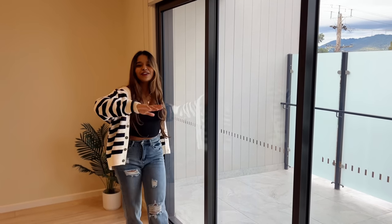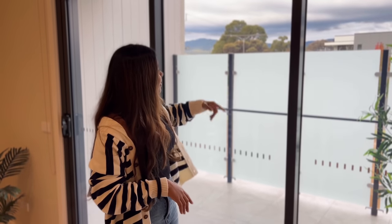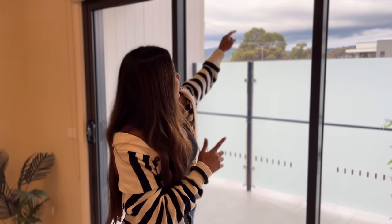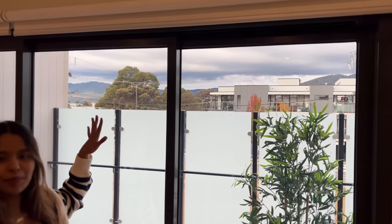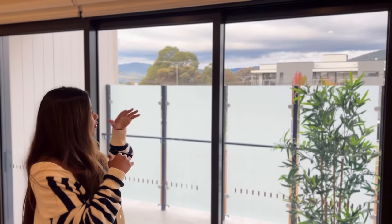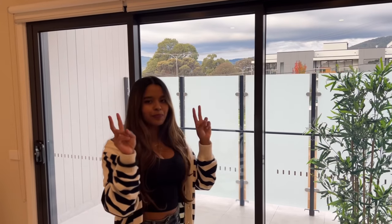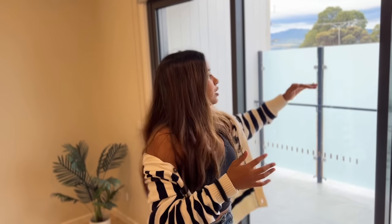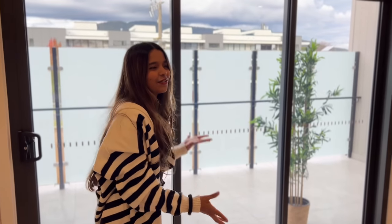It's so pretty. Before I go out, the reason why these fences are really high is because those people over there built their apartment first, so they can have a proper view. If this apartment is being built after those guys, then for privacy purposes it's a rule here in Australia that you have to put this up. I'm not complaining, I love this townhouse.